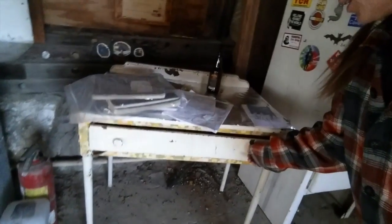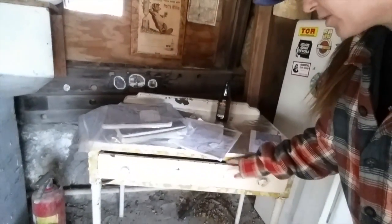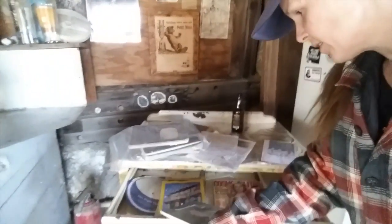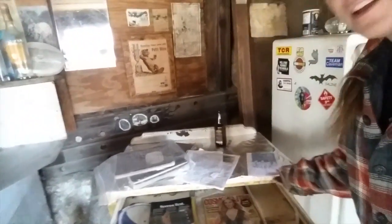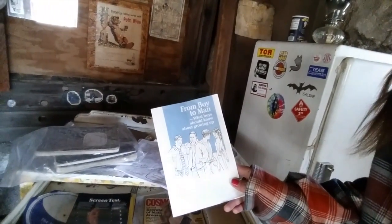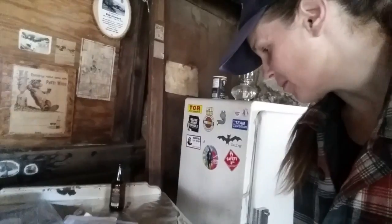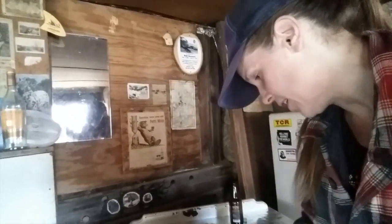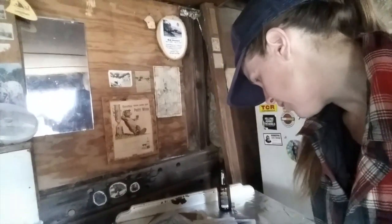There's a whole drawer full of magazines. Oops, well, you'll take my word for it. This drawer is full of magazines. Look at this. National Geographic, Cosmopolitan. This was the best, though. From Boy to Man, What Boys Should Know About Growing Up. It's about puberty. It was really interesting. Man, oh, look at this. There's even a chart for the night sky to find the constellations.